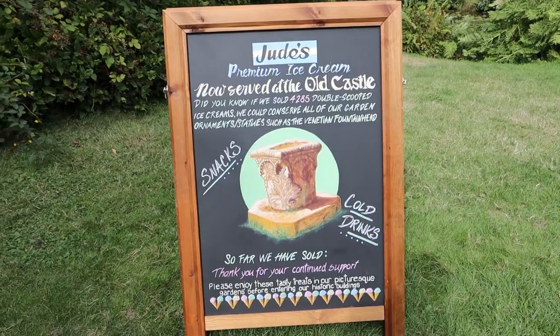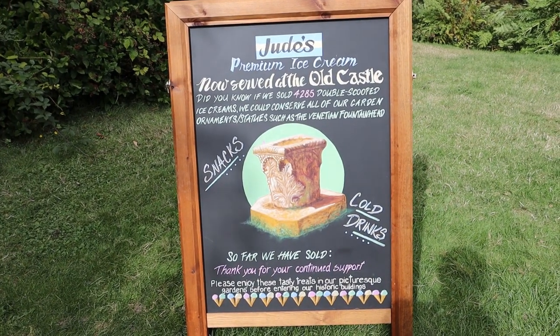After we finish the ice cream and walk out, the queue for the ice cream is super long. I guess everybody saw the sign, and that signage clearly works. Everybody wants to help out with the conservation work.